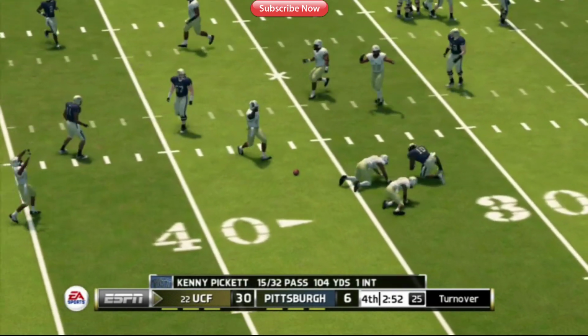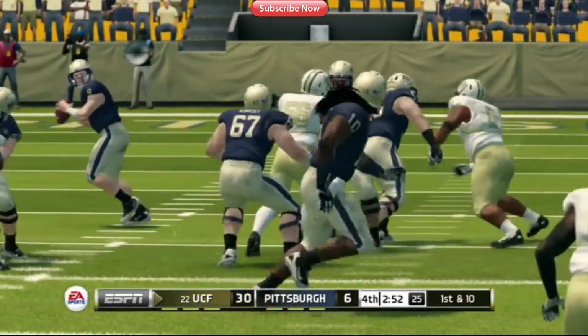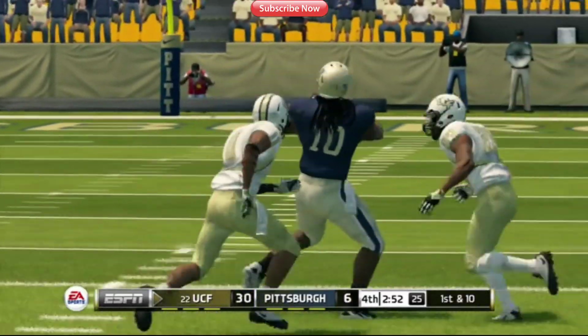Quickly to the tight end, incomplete. When the first down marker is that far away, someone's got to step up and make a play on 4th down. It just didn't happen for him here.